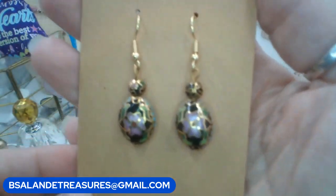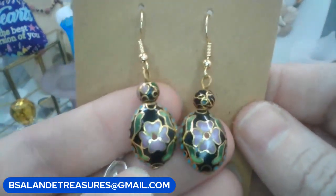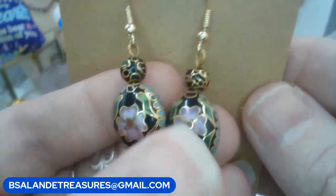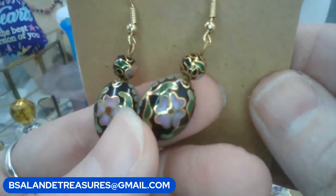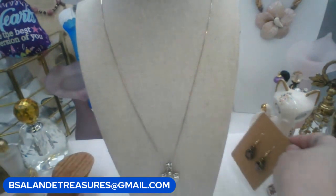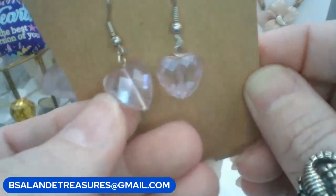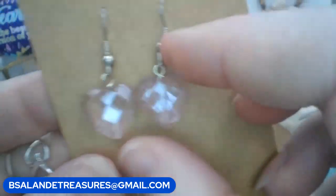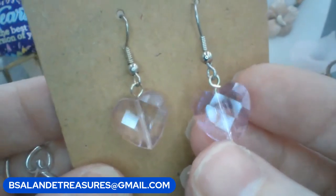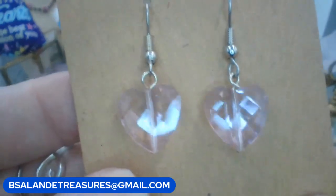So we're going to start with these beautiful cloisonné earrings for pierced ears. So keyword is going to be cloisonné. And these are an $8 buy it now. Really beautiful cloisonné earrings. And that's the backs for pierced ears. Okay. Keyword cloisonné. Then we have some pink crystal hearts for pierced ears. So we'll put keyword pink hearts, and they will be an $8 buy it now for pierced ears. Really pretty with that iridescent coating.